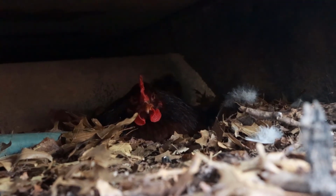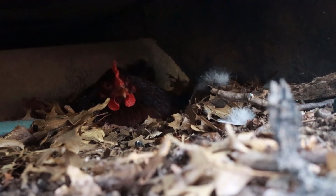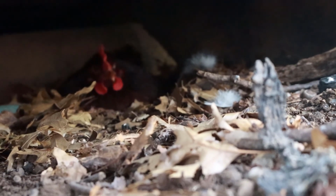Well, it looks like we have a broody chicken under here that does not want to come out. We don't know how many eggs she's on or if she's maybe just trying to lay an egg, but I guess we'll have to work around that for now.